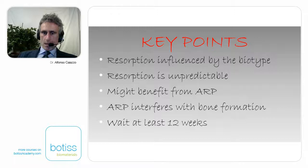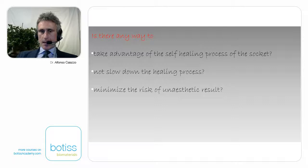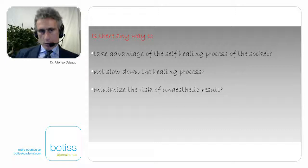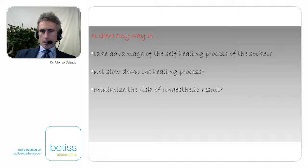So after looking at all these, something came to my mind: I need to take advantage of the self-healing process of the socket. If that heals and gives me 100% bone, why do I want to do something that will end up with less bone? I don't want to slow down the healing because I want to be fast in my practice. Safe, predictable, but fast. All the patients come to my practice, and I'm sure they come to your dental clinic, saying, doctor, how long will it take? When will I have the final restoration? And of course, I want to minimize the risk of an esthetic result. So I need something different than what I've seen so far.